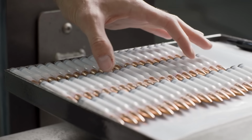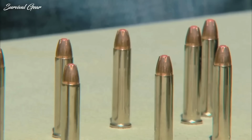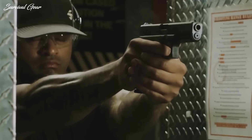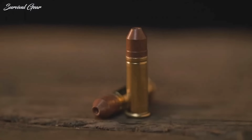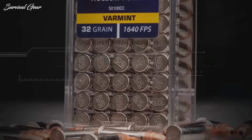Never have you had so many ammo options. There's a massive amount of variety in the rimfire world, and some ammo is better at certain tasks than others. While the 22LR is not the most powerful, the most accurate, or the most reliable, it has earned its spot in the limelight as a jack-of-all-trades that has applications for virtually every corner of the shooting world and beyond.